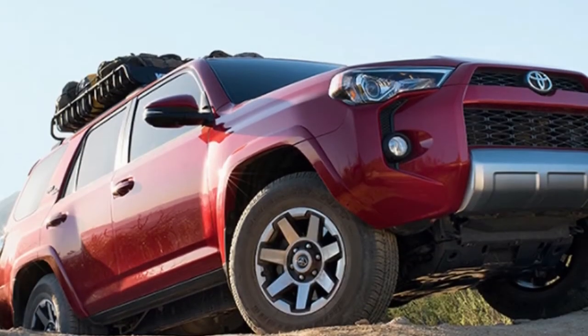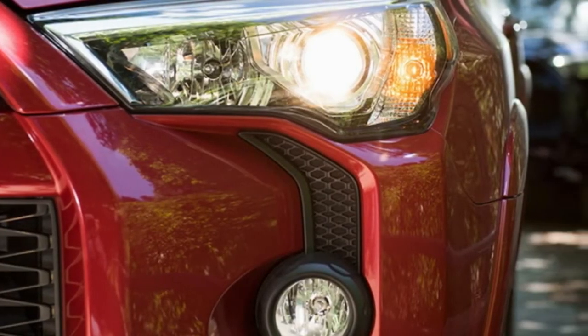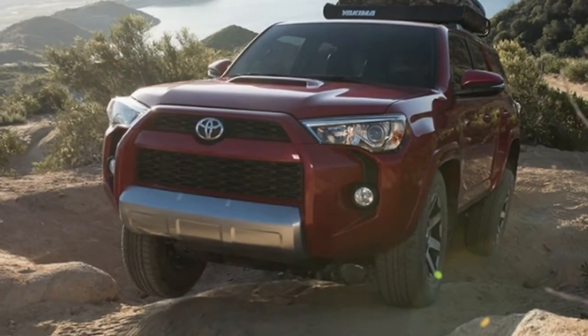The 4Runner is missing a lot of modern creature comforts and doesn't have the comprehensive active safety tech that is standard in so many other Toyotas, yet it's capable of rock crawling and dirt track cruising like nothing else this side of a Jeep Wrangler.